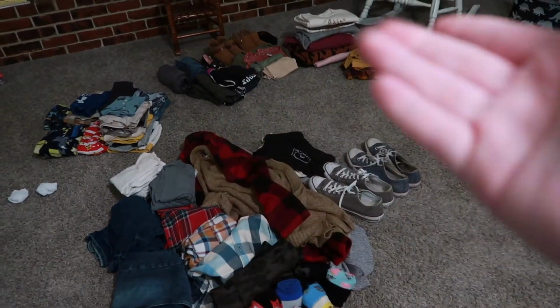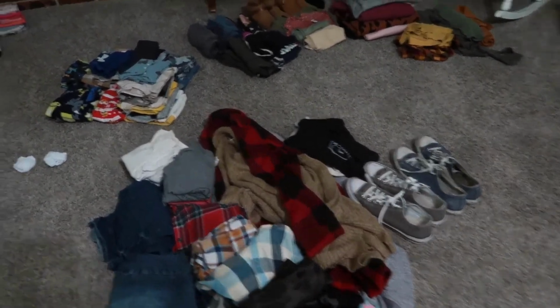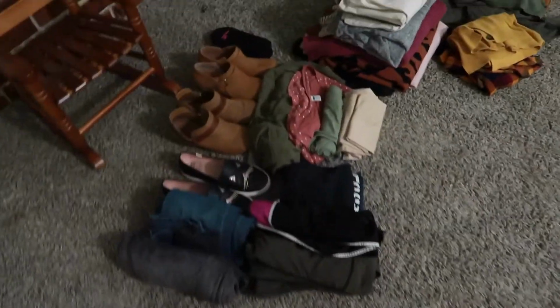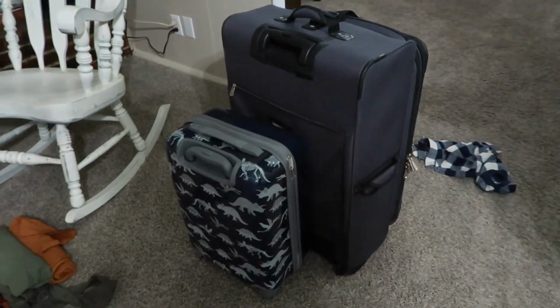Here we go. Everything is laid out in our little piles. This is Rob's pile. This is Cade's, which is so small because his clothes are little. And here is mine. And now we have to get them into those two suitcases. So good luck, babe. Yes, Rob is going to put them all in the suitcase while I make the list of last minute things to grab. And then we are off to bed. And then a ready, set, go tomorrow.